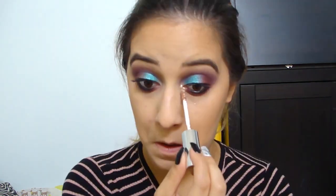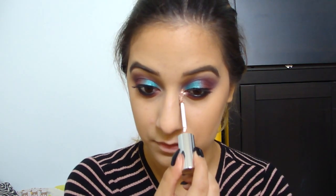Okay, so last on the eyes, I realized I haven't used this yet, so I want to put this on the inner corner of my eyes. So I'm just gonna pop that in. I really like that actually. I'm gonna take a really little brush and just kind of blend that in, especially up here.